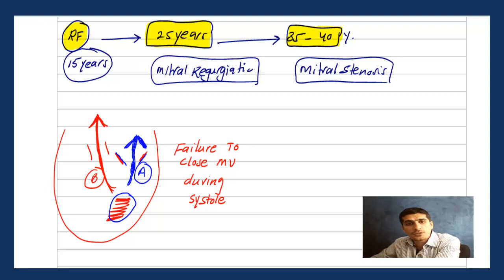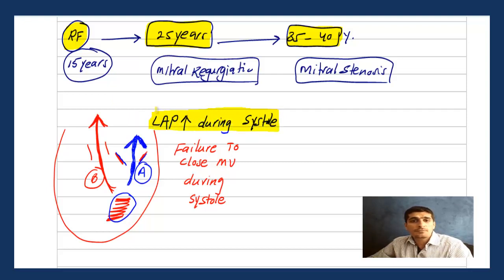Now, because of regurgitant blood that goes up, which is totally abnormal, during systole, what do you think left atrial pressure will be? Really, just think about that. The valve will not close, and some blood will go back with each systole. So basically, the left atrium will be dilated, and the left atrial pressure will be what? Increased during systole, guys. This is a very, very high yield concept. Left atrial pressure during systole will be increased because the valve is not closed, it's just open, and regurgitant blood keeps going and attacking the left atrium. That's why left atrial pressure increases during systole.